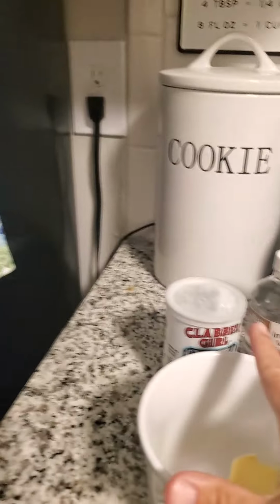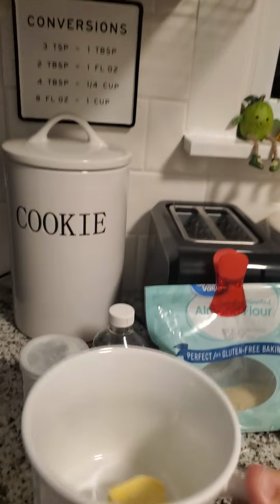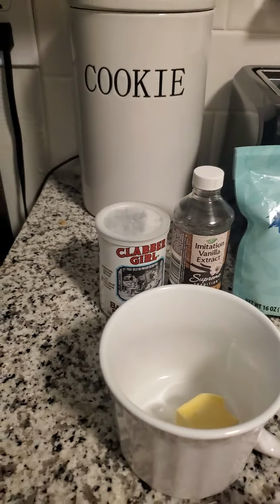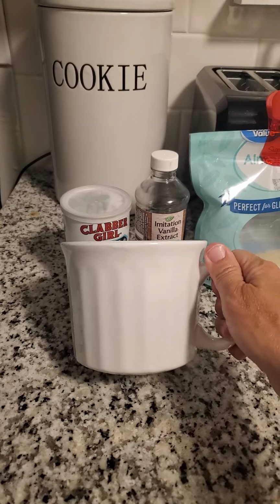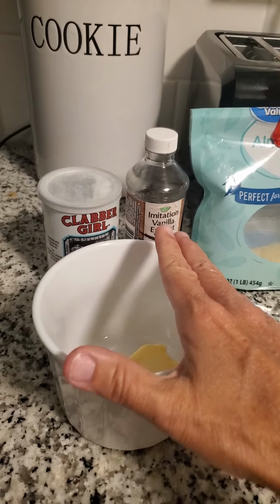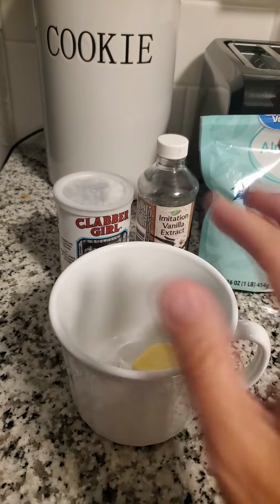Let's get started. I'm going to show you what we need. So right now, I'm using this really cute mug. The reason why I'm using this mug is because it is a wide mouth mug and it's a deep mug. And this is a perfect size you want, so when your cake cooks, it can expand and it has room.